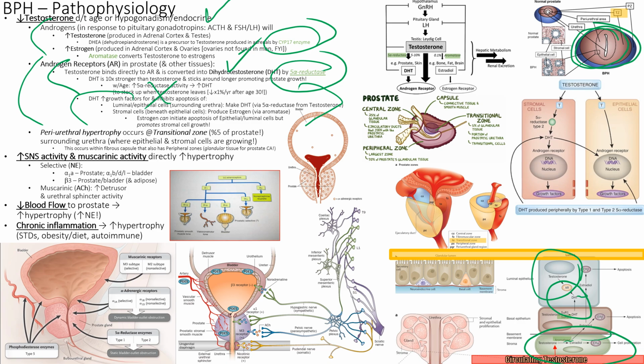Okay. What else? So periurethral hypertrophy. We get that extra growth of cells around the urethra, and it grows and grows and grows, and it's going to cause pinching off of the urethra, causing urinary symptoms. Okay, what else? The SNS activity we mentioned. Increased SNS activity is going to overgrow the prostate.